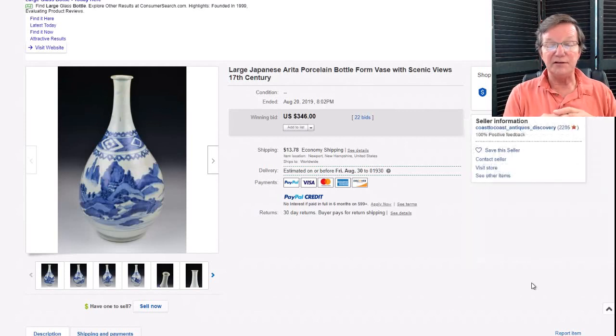You have to remember that the Chinese have been making porcelain or pseudo porcelains since the 9th or 10th century in some form. The Japanese didn't really learn how to make this stuff until the 1600s. So at the time that this was made, it was very early in Japanese porcelain production, as far as they go. But it was a nice vase, and I think somebody got a great piece for their collection.